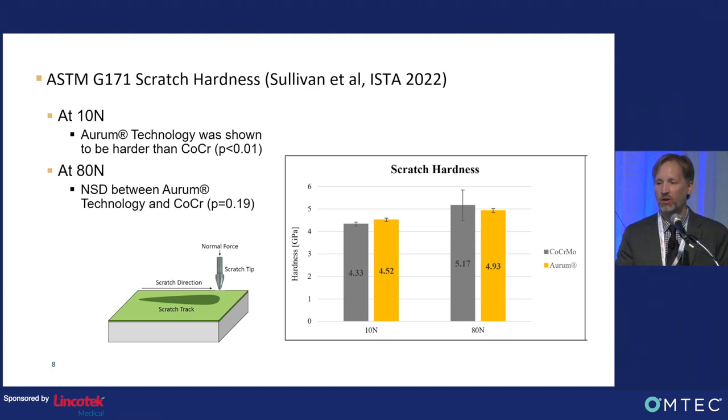So with a lower load, as you can see, we did get statistically significant data, which showed that the Orem technology is harder than cobalt chrome. And then with a higher load, they are statistically the same. And so in this first round of evaluation, we did demonstrate that this Orem technology is equivalent to cobalt chrome when it comes to the higher scratch load, which is important.